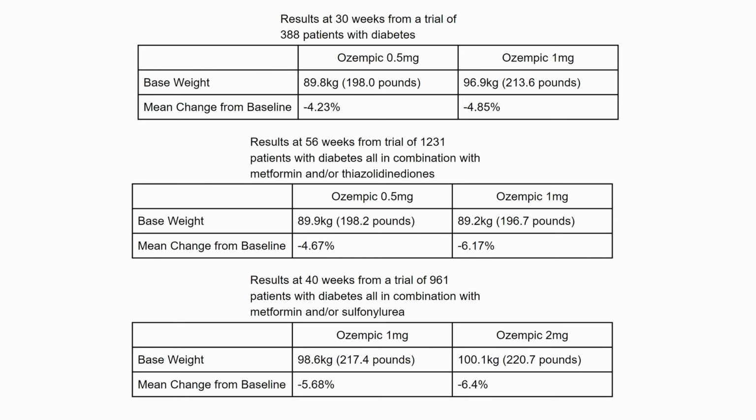Here are the weight loss results from a few different studies of Ozempic. As you can see, the results for Ozempic are more modest, with weight loss between 5 to 6% for the higher dose of 1 milligram. There was a 2 milligram dose that was actually tried. This would have been the pen just injected twice, and this was negative 6.4% weight loss after 40 weeks.